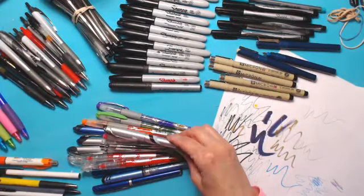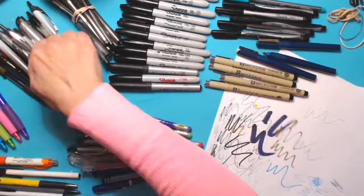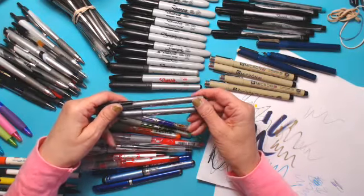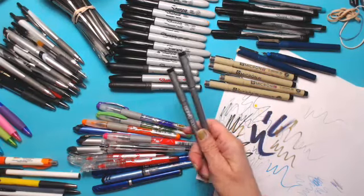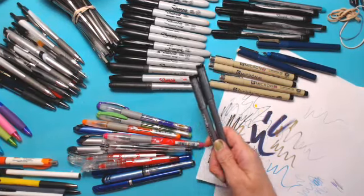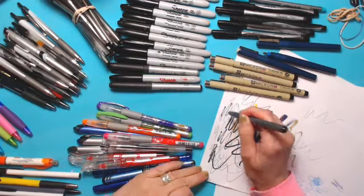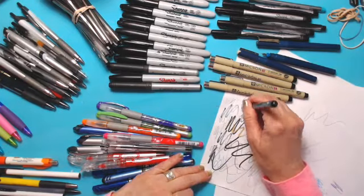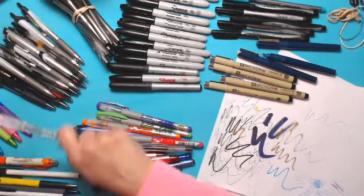That's just a regular black pen. That's a Staples pen. Two more. These are Copic multiliners. Do I have any more in here? I only see these two. Let's see if they're working. Nope. Nope. Nope. Copic multiliners. No. Okay, some more of these.